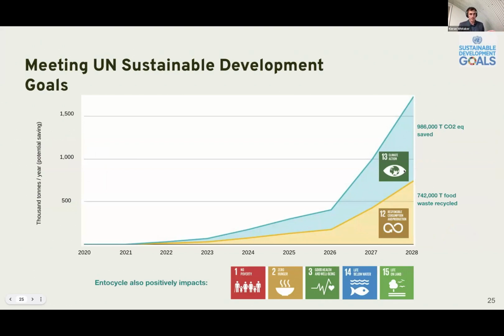So our target is to be able to tackle nearly 1,000 tons of CO2 by 2028, and 1 million tons of CO2, and about 750,000 tons of food waste or organic waste recycled. And that hits and fits into a huge amount of sustainable development goals, which is why you're seeing so many companies entering into this space, targeting a whole range of different kind of requirements, needs, or business opportunities.